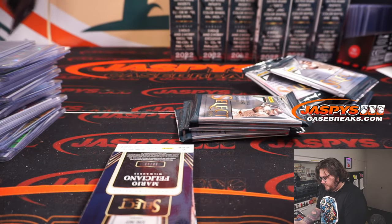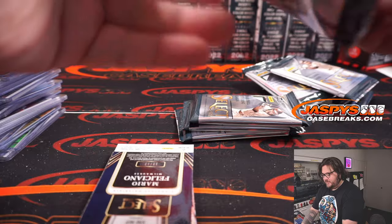Interesting. I'm missing a card. The card's just the first hit in there. Interesting.